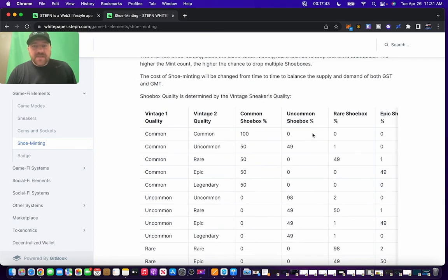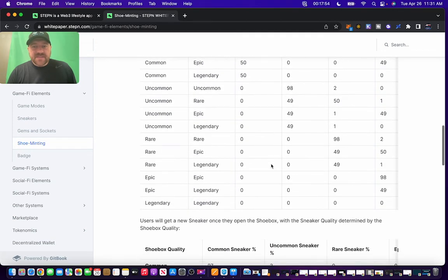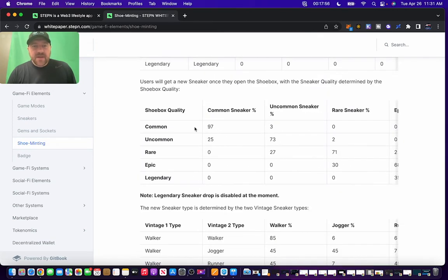There's also, when you mint shoes, when you mint a common and a common, you have basically 100% chance you're going to get a common shoe. Common and an uncommon, 50-50, basically. And this is this chart. So we're not going to get too much into that.